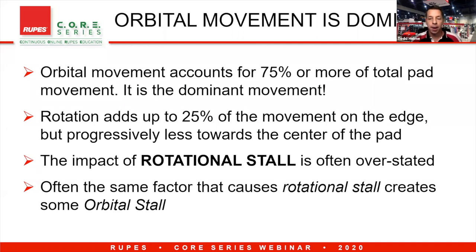If you run into pad stall, or next time you do, instead of reducing pressure and focusing on the rotation, which at its very best only adds 25%, push down a little bit harder, compress that foam, overcome the orbital stall that's occurring in the pad, and you might be surprised at just how much paint correction you can achieve with zero rotation. We certainly do it all the time.